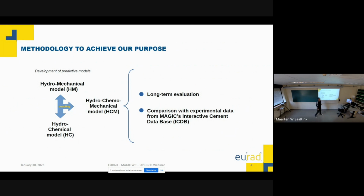Well, the methodology that we propose to achieve our purpose is the development of different predictive models. The initial idea is to develop a hydromechanical model. Secondly, to develop a hydrochemical reactive transport model. The aim is to couple these two models into a hydromechanical model to finally run simulations of the problem that we are trying to approach in the long term.